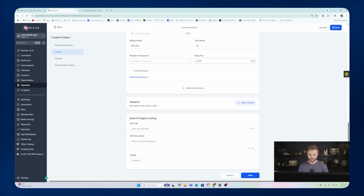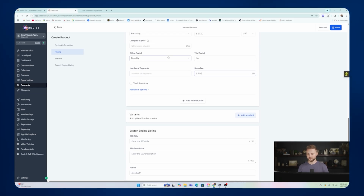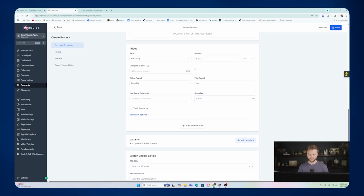But anyway, we're going to leave number of payments blank because this is going to be indefinitely for as long as they want to pay us, right? And most website clients stick for 3 to 5 years. It's a super sticky service. Whenever someone gets a new website, they don't plan on canceling that website anytime soon. They're going to use it for a long time.